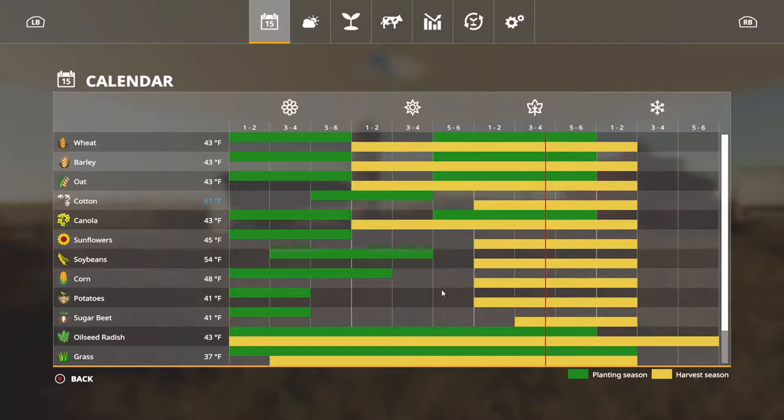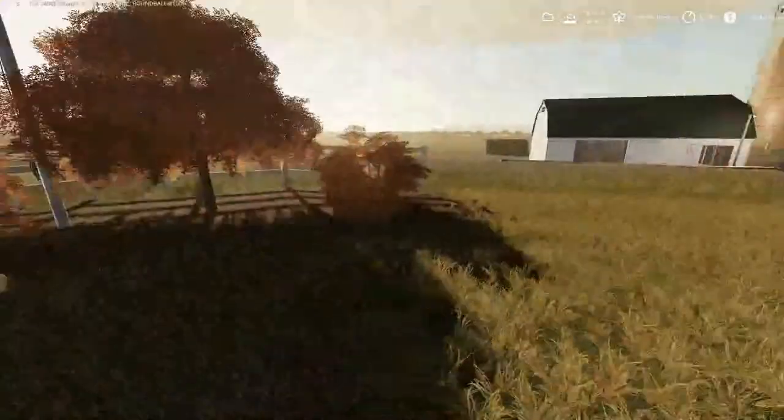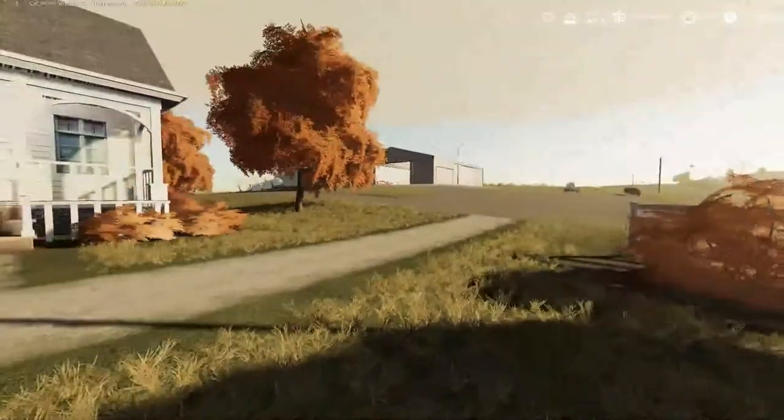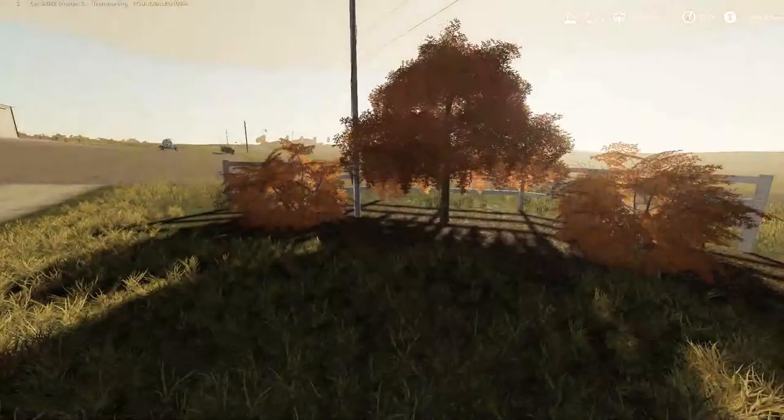Okay, I'm trying to think what all we can plant. Oilseed radishes now, but I don't want to do all that. We can plant like canola, wheat, and barley. Okay. Alright, be right back in a second, folks. We're going to get to the market shop and we're going to buy us a toy today.